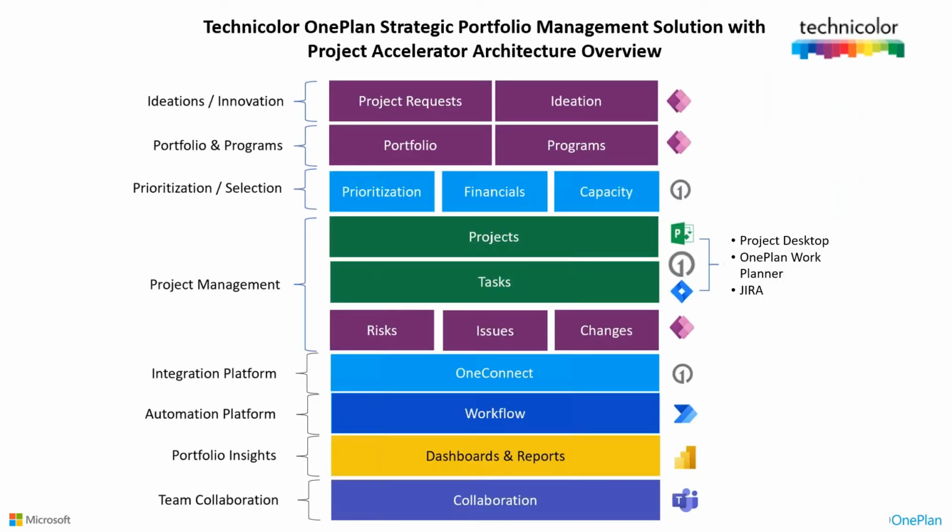So here you can see a much more complex hamburger slide, if you will, where they are leveraging Power Apps and that concept of where Microsoft's going, but they've also layered into this some of the core OnePlan components and brought into play that ability to connect to a variety of tools, Project Desktop, OnePlan's own work planner, as well as Jira, to manage projects in different formats based on the audience, yet engage them back in the core. And so they've got collaboration in Teams, as I mentioned, with the timesheet app that they did, and really powerful reporting, and they continue to invest there.